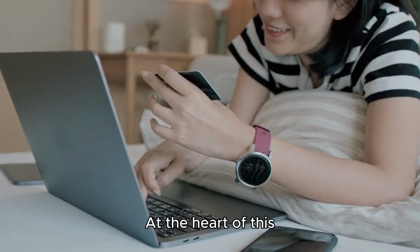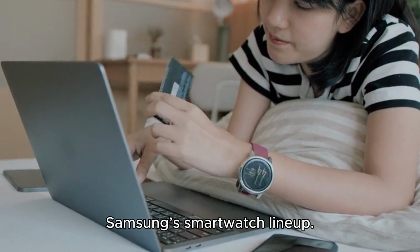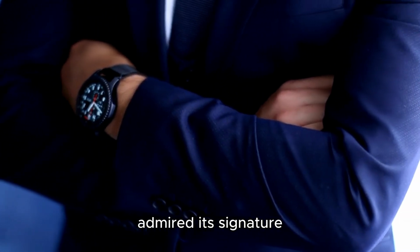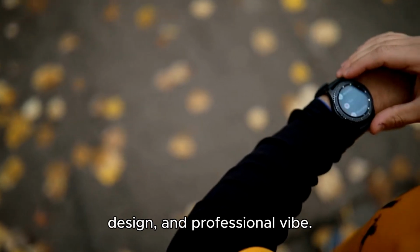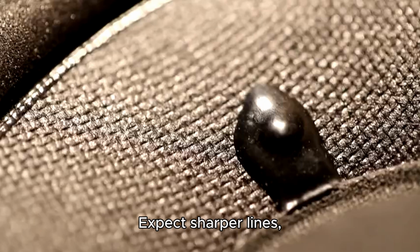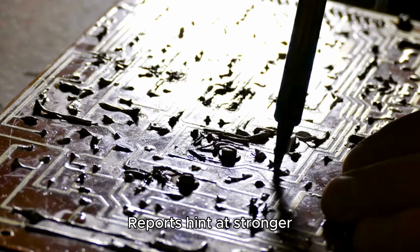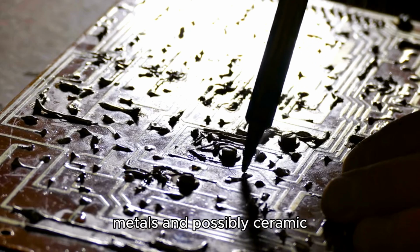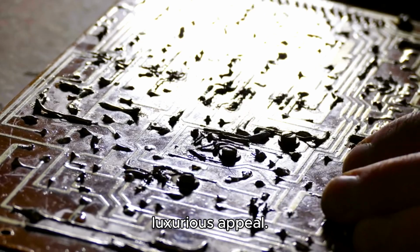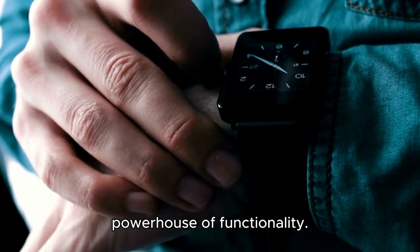At the heart of this evolution stands the Galaxy Watch 8 Classic, poised to be the flagship of Samsung's smartwatch lineup. Fans of the Galaxy Watch Classic series have long admired its signature rotating bezel, elegant design, and professional vibe. In this new iteration, Samsung is refining the look even further. Expect sharper lines, improved durability, and the use of high-end materials. Reports hint at stronger metals and possibly ceramic elements, offering enhanced scratch resistance while preserving the watch's luxurious appeal. The goal is clear: to create a smartwatch that's both a statement piece and a powerhouse of functionality.